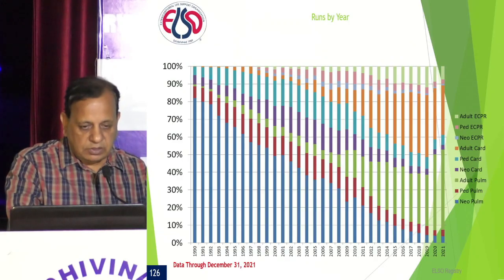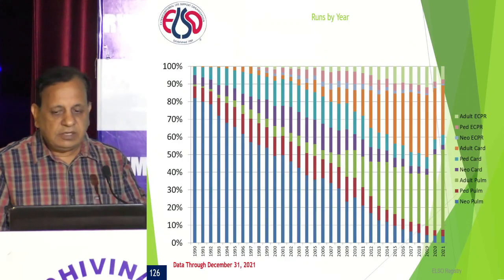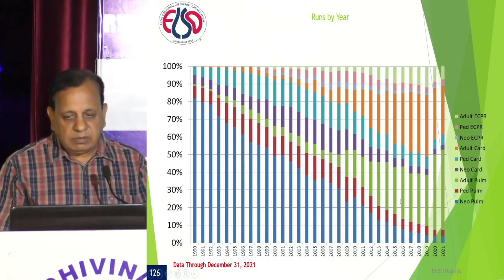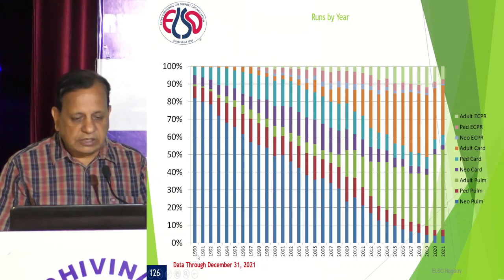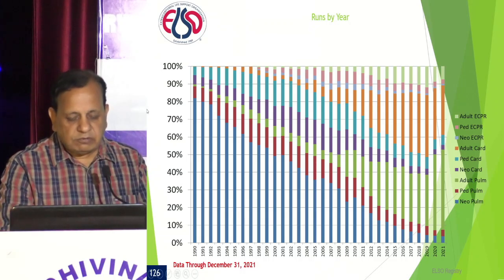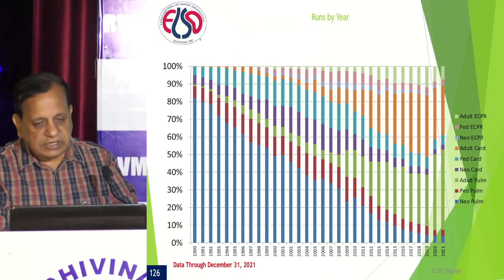So even in early patients with cardiac failure, we try with VV ECMO, and if not supported, we switch over to a VA ECMO. As you see over the time period, adult cardiac ECMO has taken a big percentage as compared to 1990, where now adult ECMO, including ECPR, and pediatric ECMO and neonatal ECMO, makes more than 40% of the total ECMO run in present years.